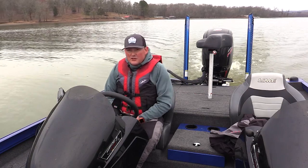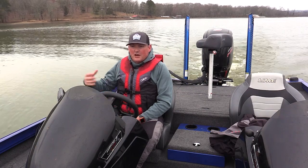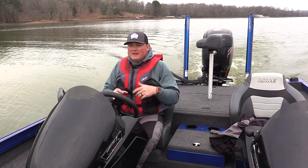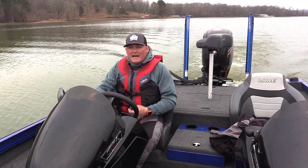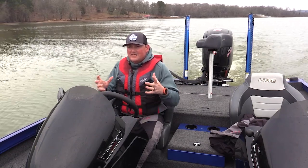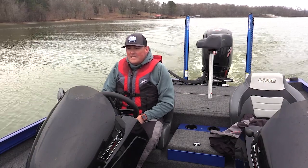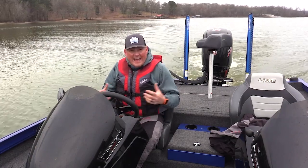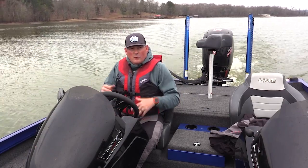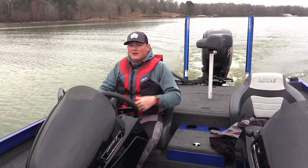What I'm gonna concentrate on today is looking for staging fish, fish that are coming from where they would winter in deeper water up to points, channel banks, things of that nature, where you're seeing these fish get ready to go shallow to spawn. Typically these fish are fat, they're hungry, they feed, they bite, but with the varying water levels and temperature, they can be a little finicky. So that's what I'm gonna do.